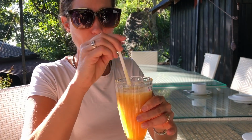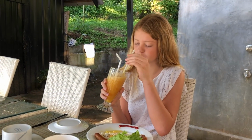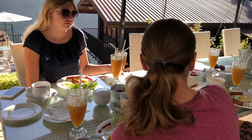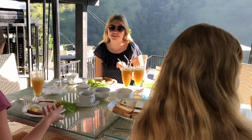Yeah. So the juice this morning is this really yummalicious fruit kind of smoothie juice. And it's a mixture. I can taste pineapple, maybe some orange. What else? Mm, really good. There's breakfast this morning with the most amazing view of the mountains.